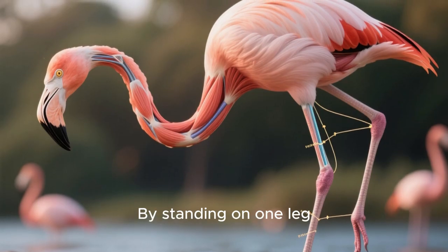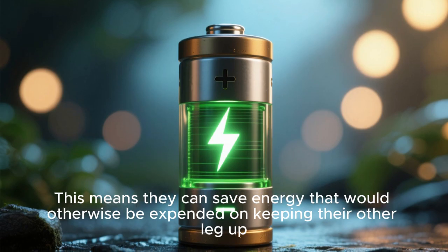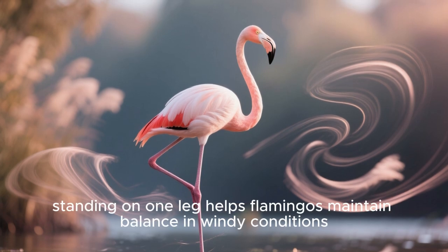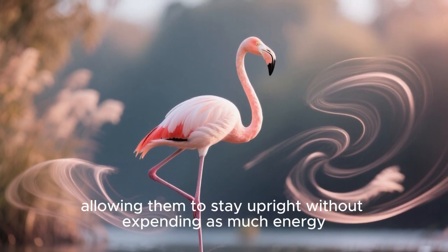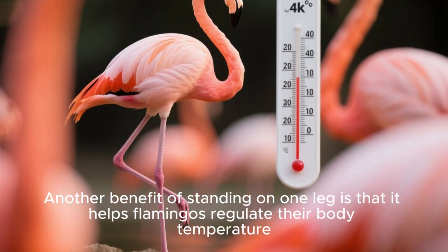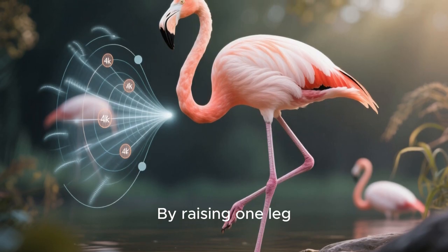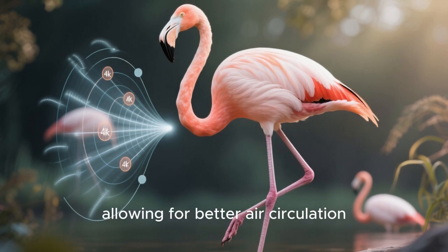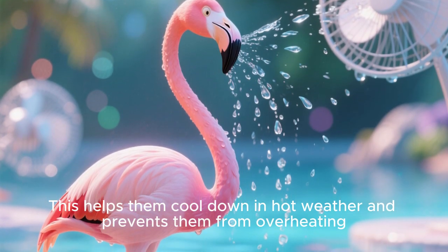By standing on one leg, flamingos reduce the amount of muscle they need to use to stay upright. This means they can save energy that would otherwise be expended on keeping their other leg up. Additionally, standing on one leg helps flamingos maintain balance in windy conditions, allowing them to stay upright without expending as much energy. Another benefit of standing on one leg is that it helps flamingos regulate their body temperature. By raising one leg, they increase the surface area of their body that's exposed to the wind, allowing for better air circulation. This helps them cool down in hot weather and prevents them from overheating.